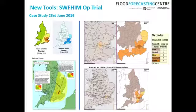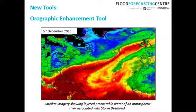So this is from June 2016. As I say, the model data is on the right-hand side, and then this is what we had in the flood guidance statement on the left. This is the old-style flood guidance statement with the thumbnail map in the top left, and then these are the observed impacts. So in some instances, and I've obviously shown you a good one here, it can provide some valuable guidance. Other times, not so much so, which is why we're going through another operational trial.